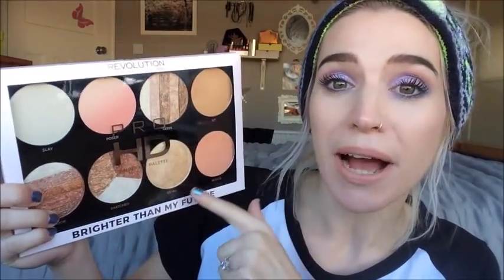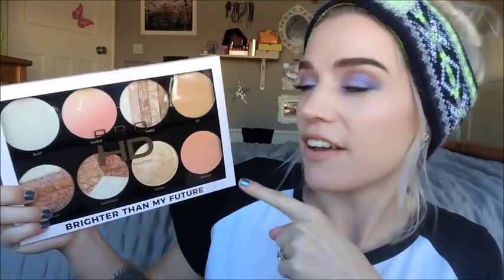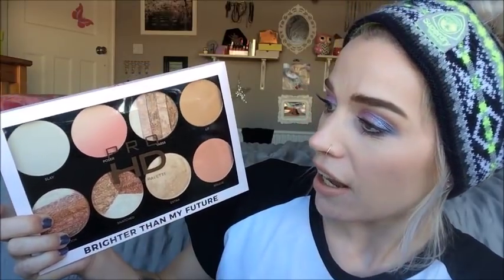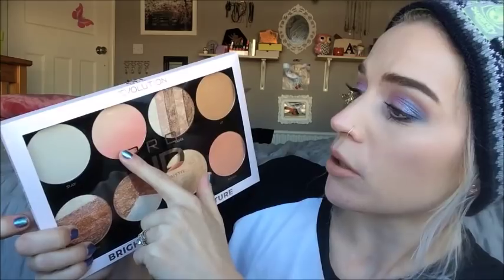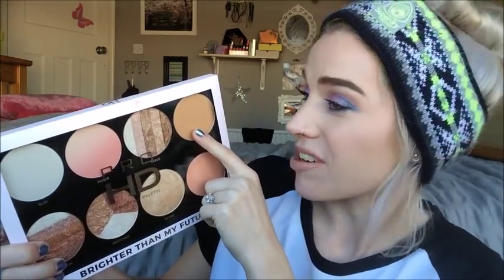Hello there, so today we're going to be doing a first impression of the Makeup Revolution Brighter Than My Future palette. So this is filled with 8 different highlighters. I wasn't sure maybe if this one was like a blush and if this one was like more of a shimmery bronzer, but they do all kind of describe themselves as highlighters. There are a different mix of their kind of highlight formula within this palette.